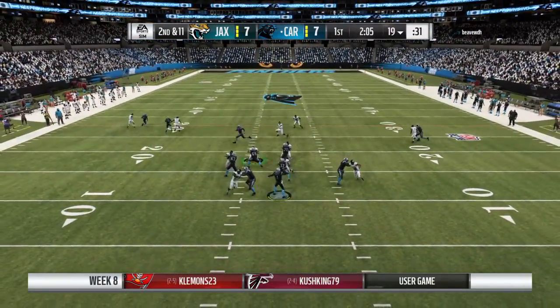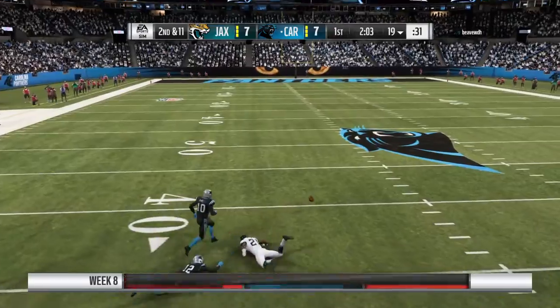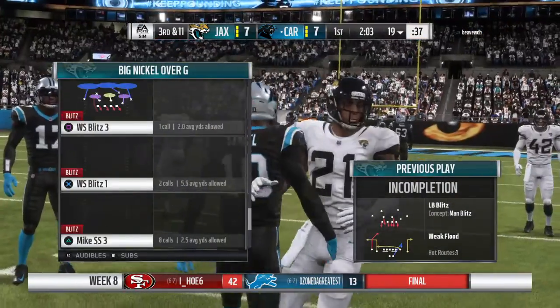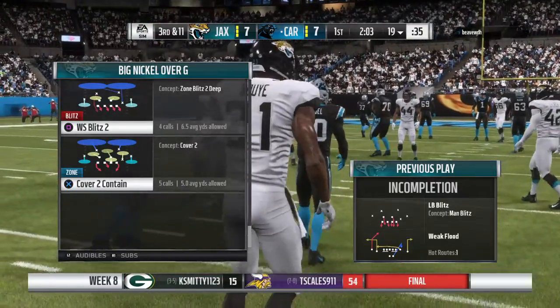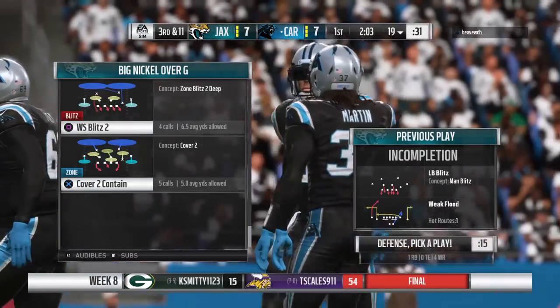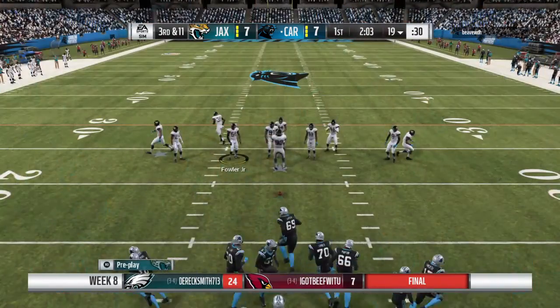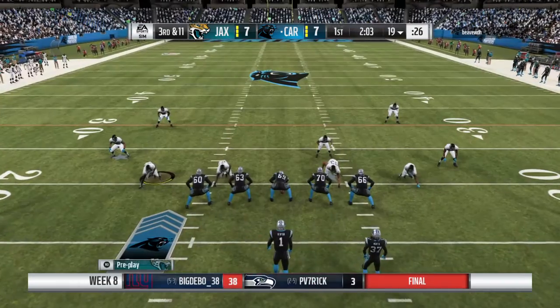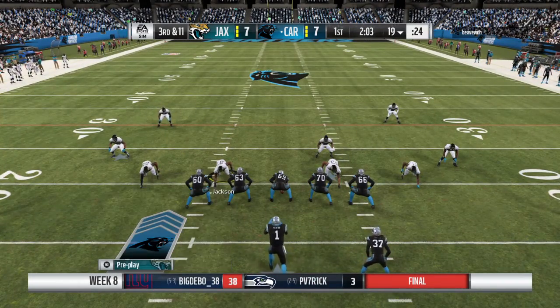To throw on second down is Newton. His throw incomplete. The positioning here is key. As a defensive back, you're taught 99% of the time, make a play on the football. But in this case, making a play on the man was all the difference. That's what forced the incompletion. An incomplete pass on that last play, and that means they'll need to come up with something here on third down.